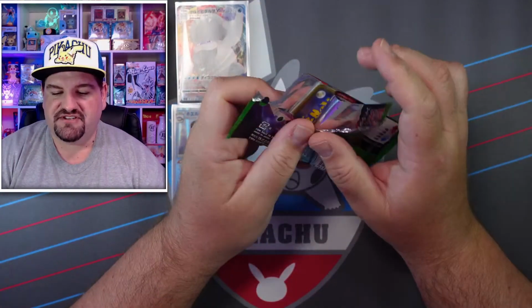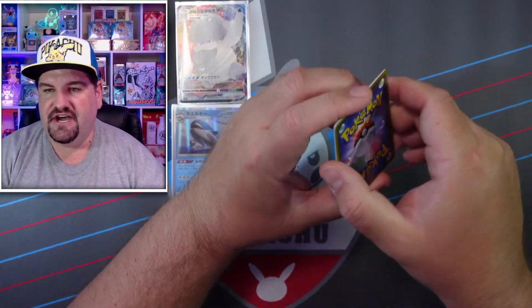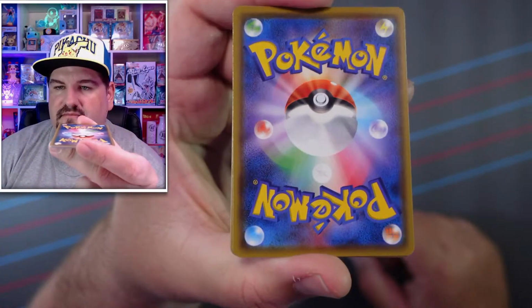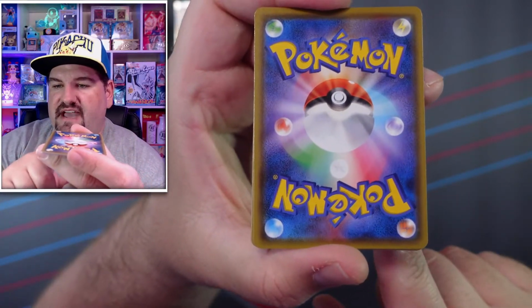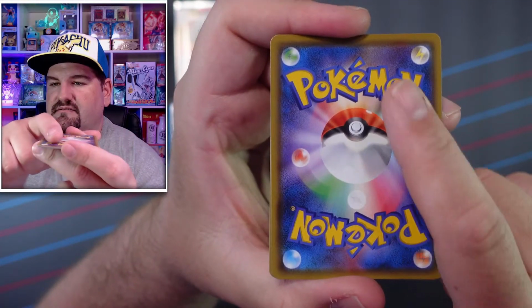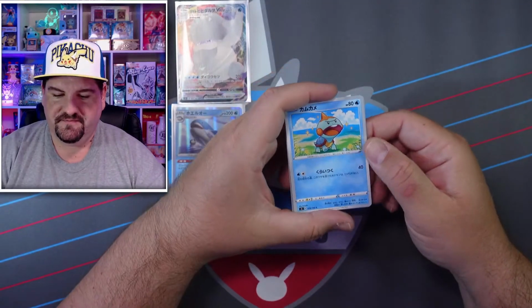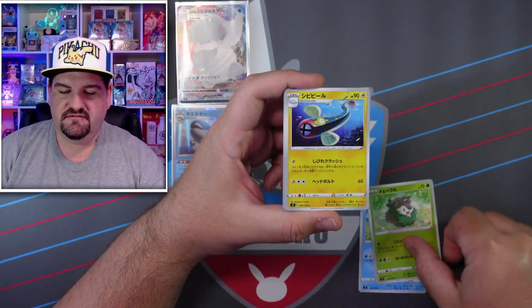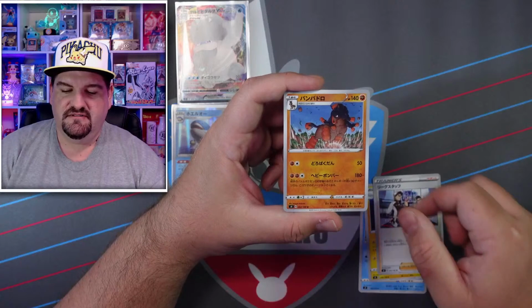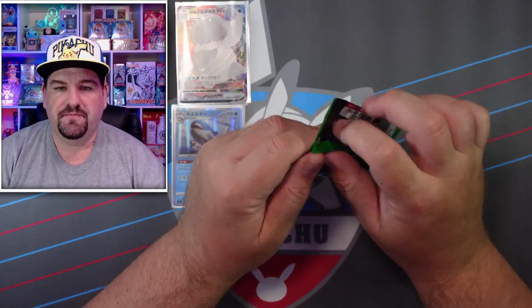Yeah, the back of the Japanese cards look really cool. They have the energies. So that's pretty cool. I agree, those Japanese cards look a lot more elegant front and back. They absolutely do.